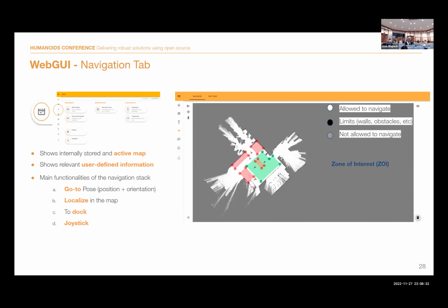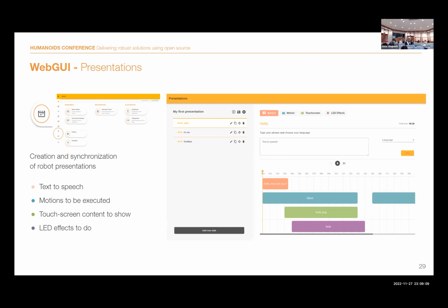And finally, the navigation tab that is very useful for the Tiago, but we are also using it extensively in the Stockbot robots. It's the background of all the robots where we are doing maintenance all around the world that could be remotely controlled, and you can do different demos with it, with the simple point-to-point stuff, or the localization, also docking the robot remotely, turning on, turning off, using a joystick, making the map, designing the different areas that are forbidden or not, and so it's easy to use. And the presentation is what I already said to you.